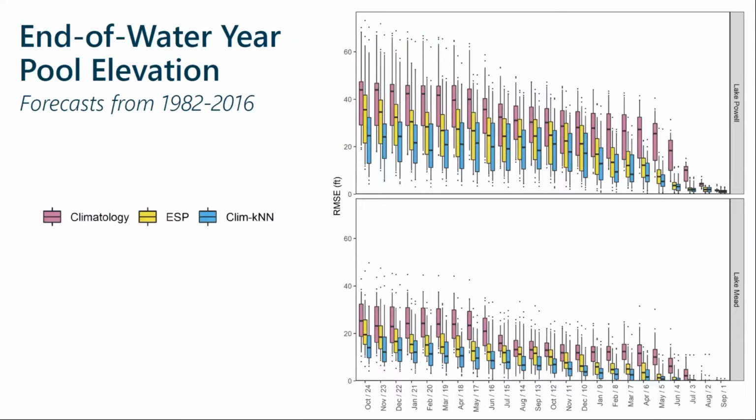The other side of this is looking at the operational projections for the reservoir conditions. And here we have, again, climatology, ESP, and CLIMB-KNN. On the top, we have the Lake Powell end of water year pool elevation. And on the bottom, we have the Lake Mead end of water year pool elevation. These are important metrics because they're used in operational decision-making in the basin.